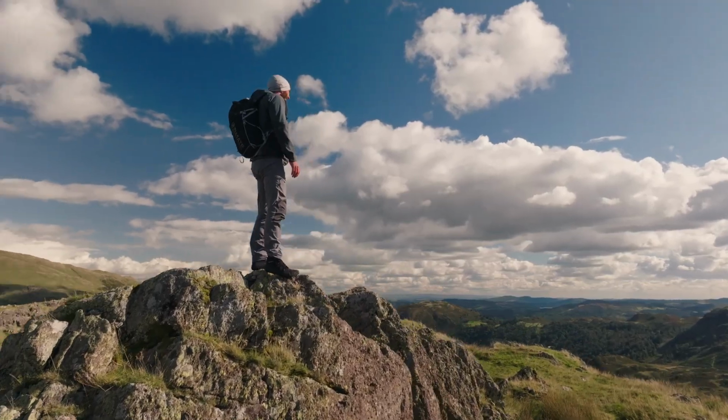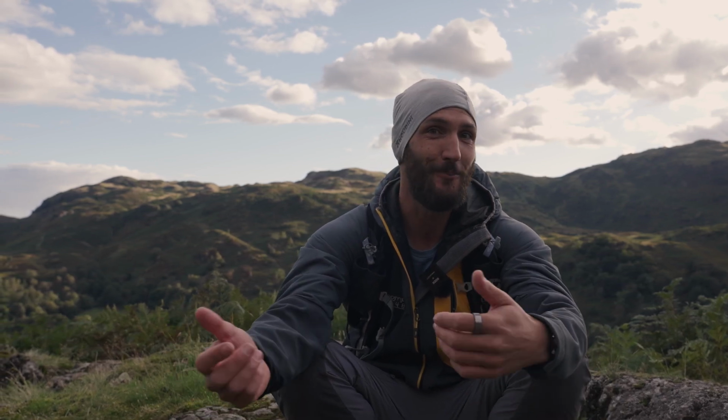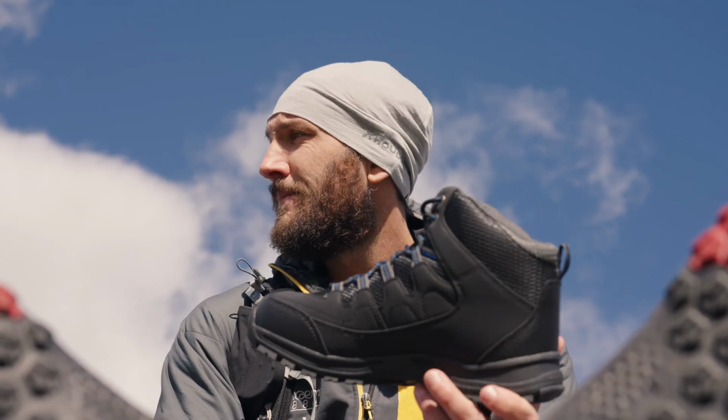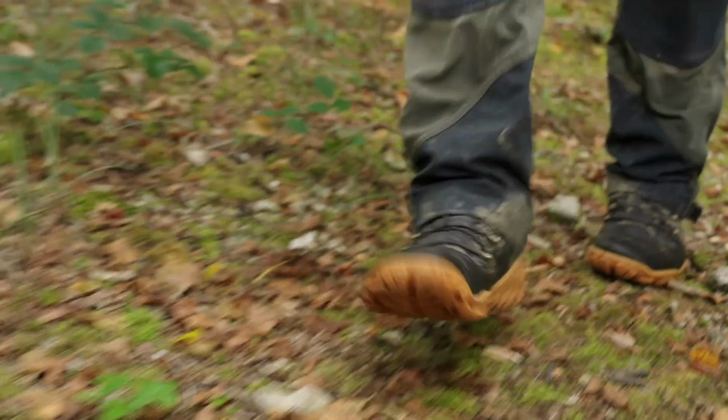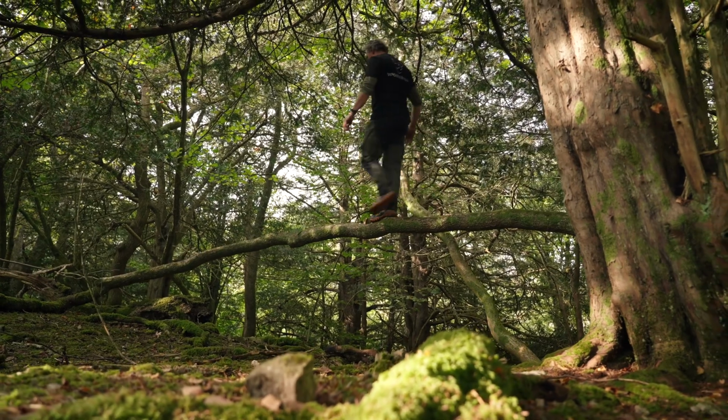I stopped wearing boots completely when I was really young, and I just started wearing trail runners or normal shoes, and I figured out actually this is entirely possible and I don't have to go through the pain of wearing a stiff, rigid boot. But I was so happy when the Vivo Barefoot Tracker came out. I think it was in 2020, and I was like, this is the perfect balance. We don't have to sacrifice anything else. There's still traction, there's still leather, there's still protection, there's still warmth.